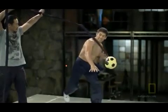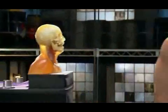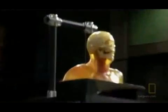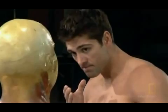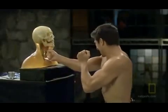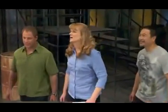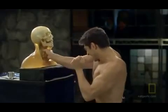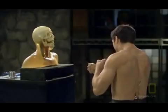To find out what Bren's tiger claw strike is really made of, he'll have to use it against an opponent. Bren will attack this biofidelic head form designed to react like human flesh and bone. Okay, Bren, you ready? Yep. 3, 2, 1, attack! Holy jumping. Ouch, man. The strike actually shreds flesh and nearly tears the trachea out of the throat. A lethal technique. These are the deadly results of the tiger claw seen from the inside out.